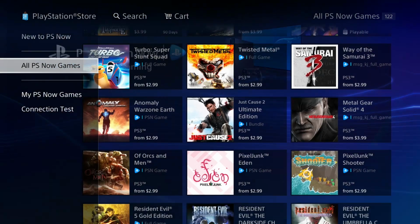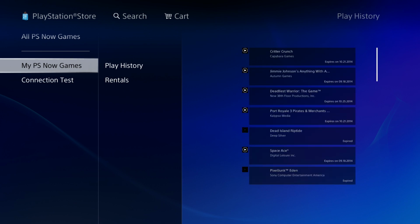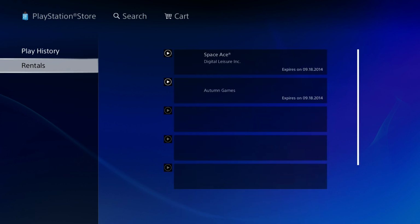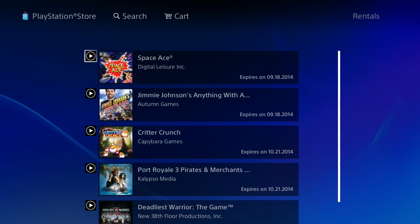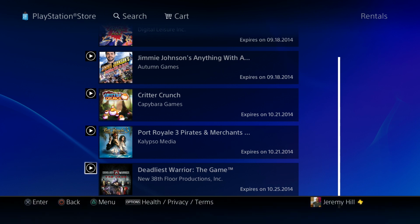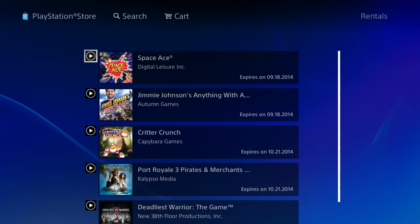Well, fortunately, I do have some PlayStation Now games that I rented back when they were free that I can show you today. I don't know if these games are still free because I no longer have that option, but we can definitely check it out and see if they are. We've got a few different games to choose from here. We've got Space Ace, Jimmie Johnson's Anything with an Engine, Critter Crunch, Port Royale 3, Pirates and Merchants, Gold Edition, and Deadliest Warrior the Game. I don't know if these games are still free for PlayStation Now, but they were when I initially signed up to rent them for 90 days.